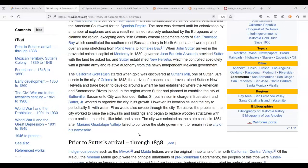In the region where Sutter had planned to establish the city of Sutterville, Sacramento City was founded. Sutter Sr. put his son in charge in frustration, and Sutter Jr. worked to organize the city in its growth. Well, he did an excellent job if all that actually happened.